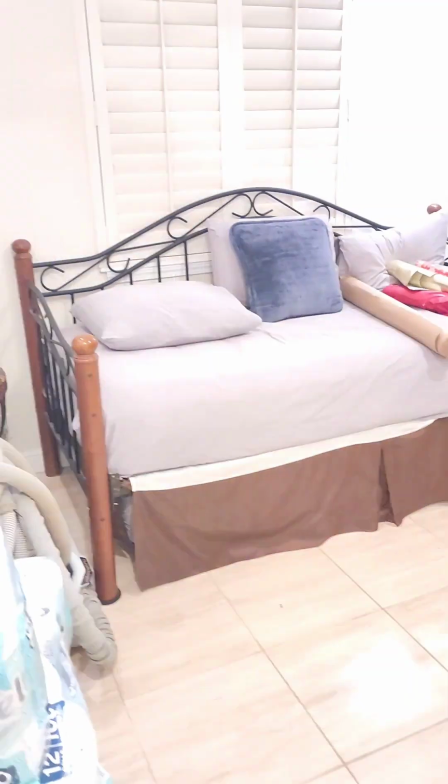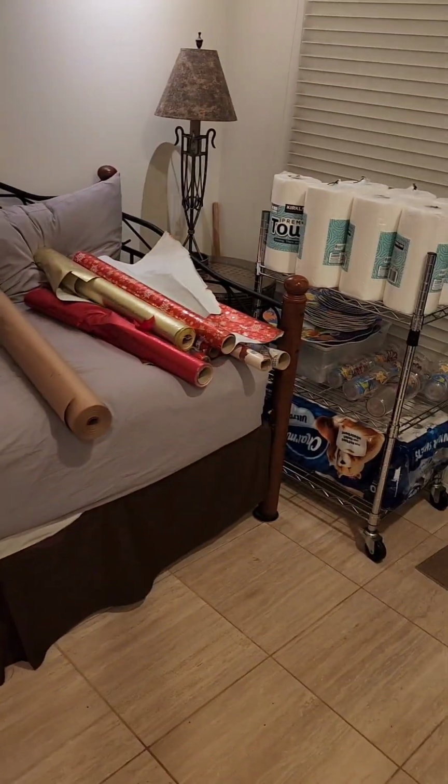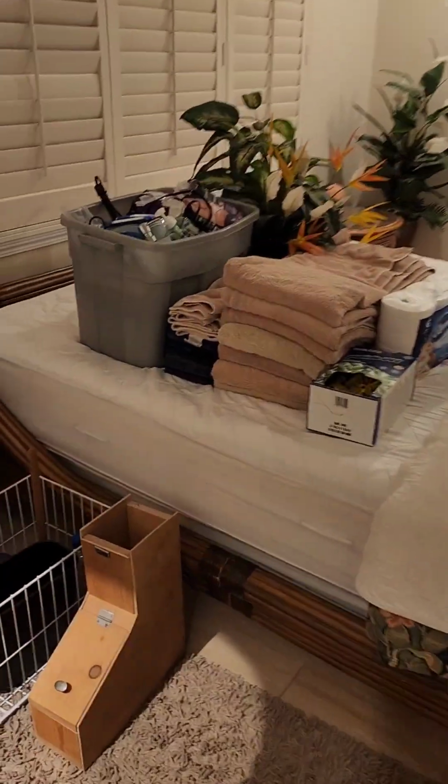And in here. Clean the vacuum stuff. Grip strappings, never been used. Bathroom's all cleared out except for I forgot these towels, so I'll do those. And then all the bathroom stuff is over here.